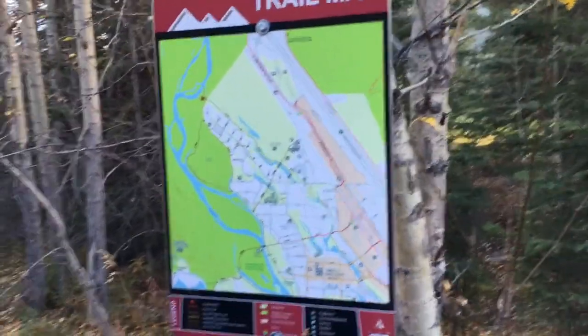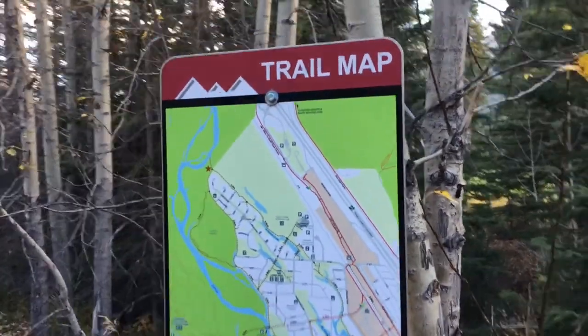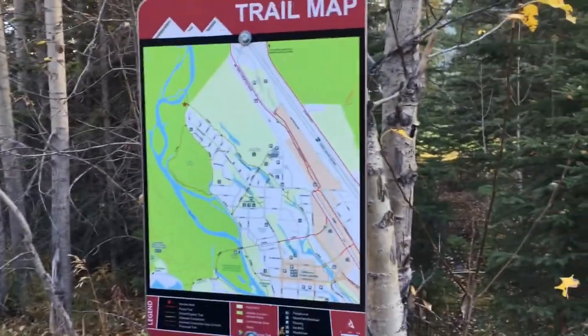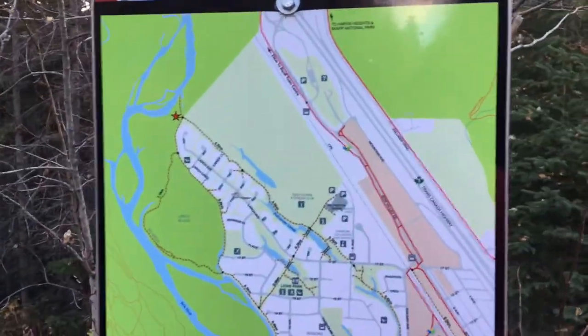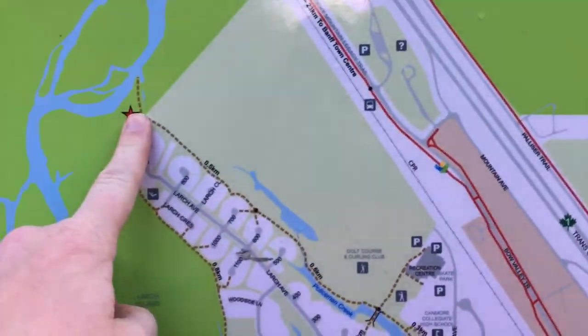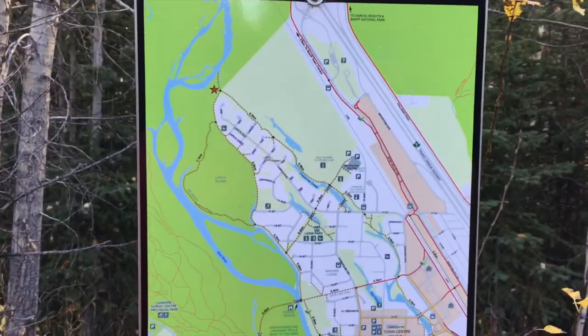The trail system we are learning is very extensive within Canmore, so it's really awesome. Pretty much at every intersection you come across one of these trail maps, and it lets you know where you are, and then it just gives a picture of the closest trail options.